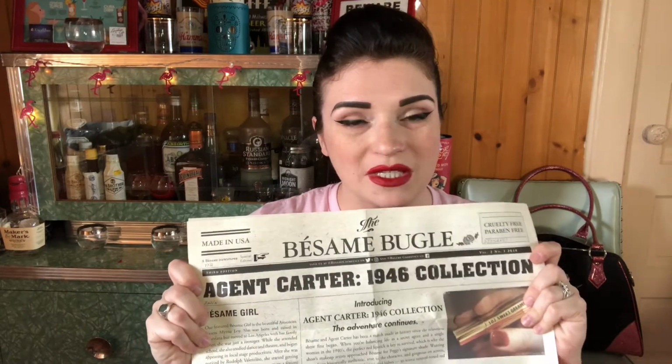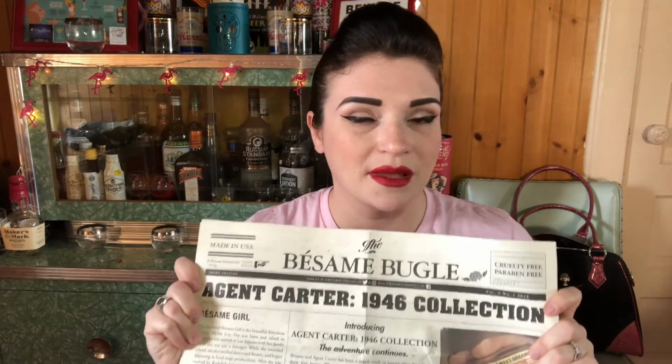It also came with a special Agent Carter edition of the Besame Bugle. I did see online that these are limited quantity, so order quick and you might still be able to get one. I don't know if they've totally run out of these yet, but I did see that they were limited, so they might not come in every package depending on if there are any left.